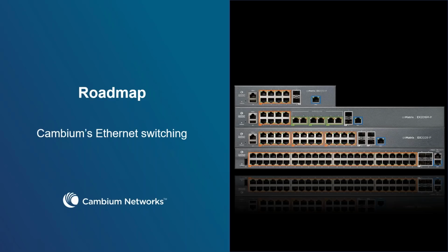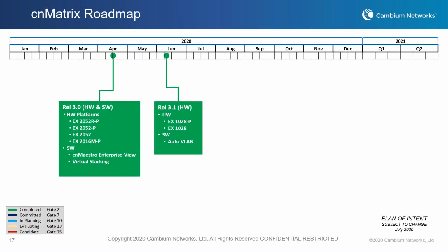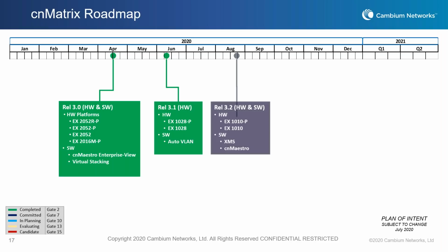Okay, let me take a step back, return to our roadmap. So where are we today? In April, we shipped our 3.0 release, a big release, and I'm going to talk about that in a couple slides. 3.1 is what we just shipped in June, and this is when we released for the first time our EX1K switches. These were our 24-port switches, with also some software enhancements and features in 3.1.